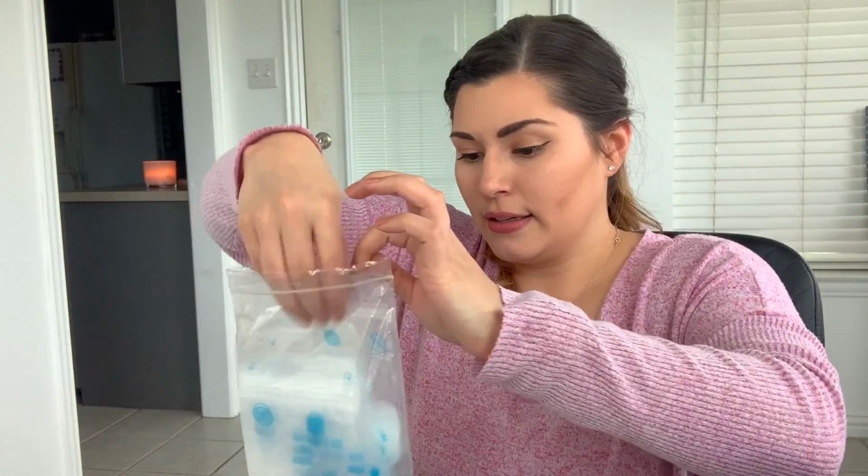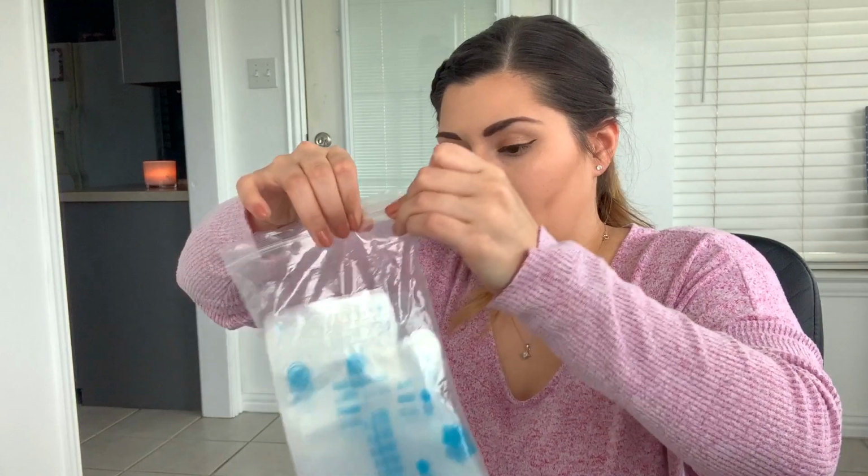These are good bags. I've heard of some people having their bags break or leak. You definitely don't want that to happen, because the last thing you want to do is freeze it and then you thaw it and the milk is out everywhere and your baby doesn't have anything to eat. If you get cheap bags, make sure you double bag them.